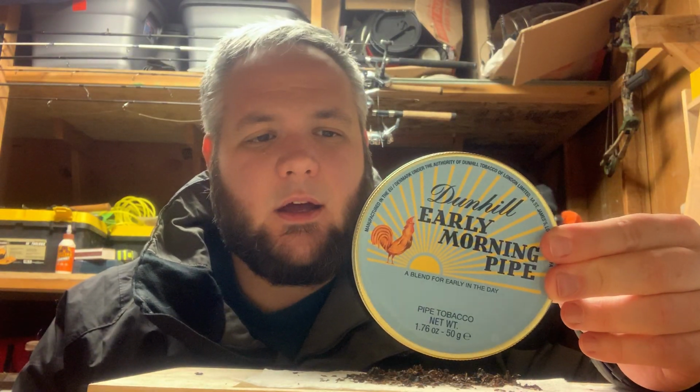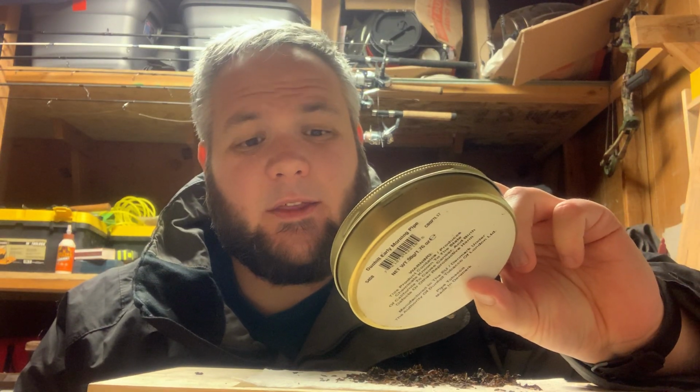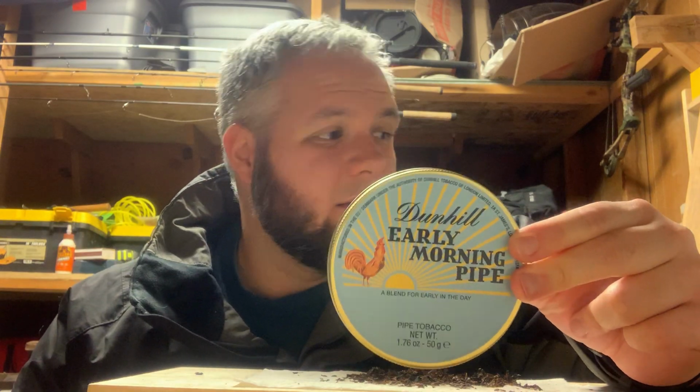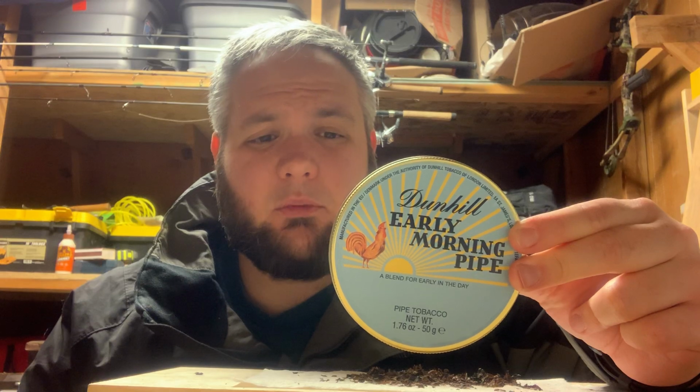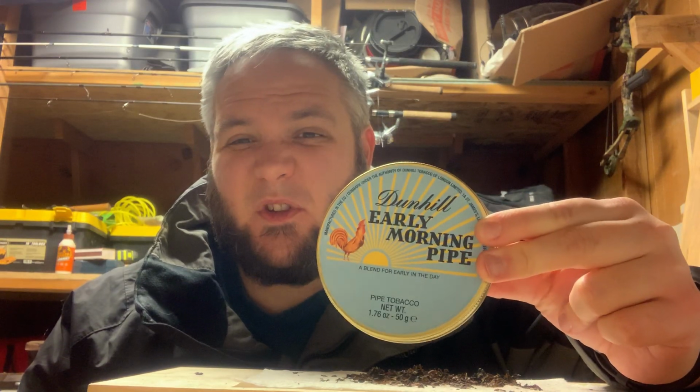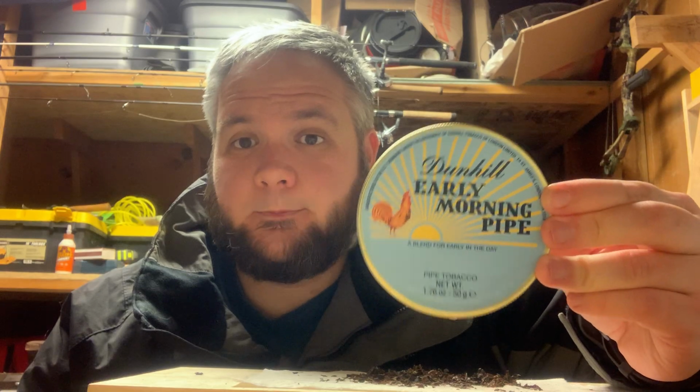Dunhill Early Morning Pipe. Not a fan. Too Virginia forward. I can't really taste much of anything else in it. Just not my cup of tea. Yeah, not my thing. There's other Englishes I definitely do prefer. I've smoked one bowl of this and it was just like, eh. So maybe I'll smoke a few more. Maybe I'll give it away. Maybe I'll trade it for something. Will trade for Presbyterian Mixture. Yeah, for sure.